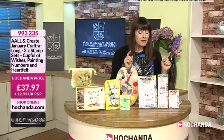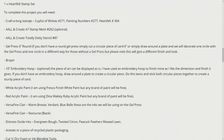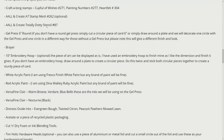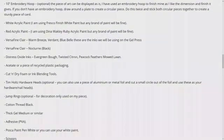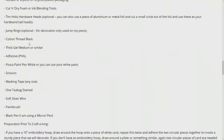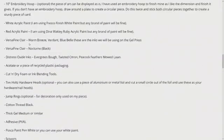Now, if you need to know what you need to have, you can go to the website. Here it is. And this is what you need. Again, just in case you want to watch this on rewind. So you need your Craftalong stamps, AALL and Create mesh stamp, I believe that says. That's optional. Totally dotty stencil, gel press, brayer. So it's all on there. The embroidery hoop if you can. Paints, VersaFines. A lot of this stuff you'll probably already have in your crafty stash anyway, but again, just to flash this up if you're going to be watching this on Rewind later on as well.